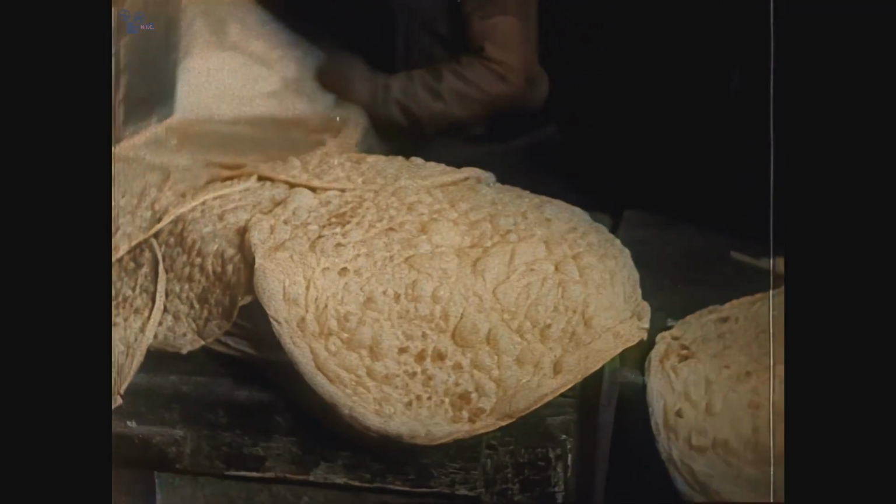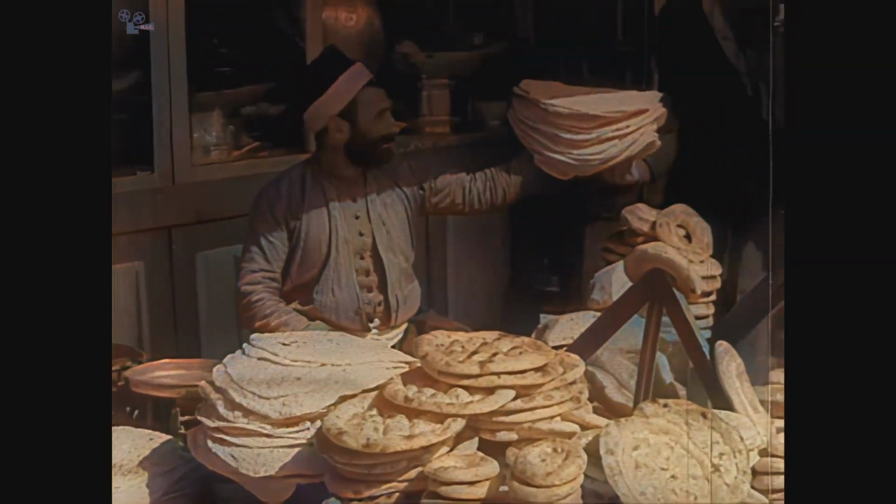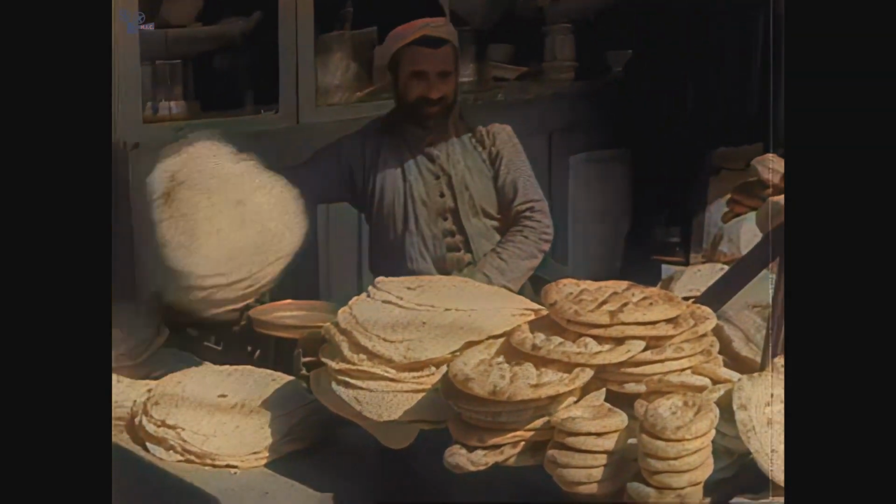The bread is fresh when bought over the counter, but from a merchant, it's generally after much handling and when many flies have sampled it.